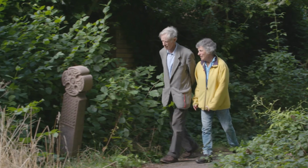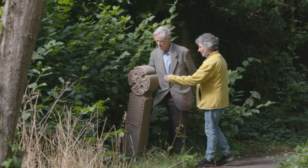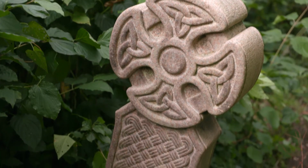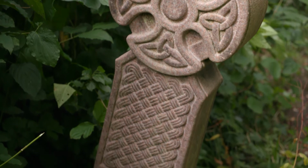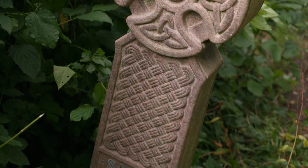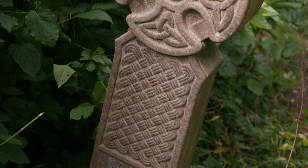Well, here's an example made from Peterhead granite that's quarried near Aberdeen in Scotland. It has a Celtic cross on the top with an intricate strapwork pattern in the panel beneath it. This would probably be a design from a stonemason's pattern book and was popular in late Victorian times. Granites are igneous rocks. They originate from a magma, a molten mass buried deep beneath the earth. And as the mass rises very slowly, and we're talking in terms of thousands or even millions of years, the different minerals crystallize out and the rock solidifies.